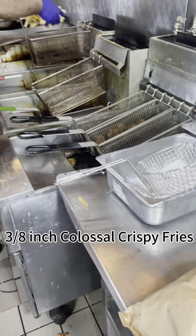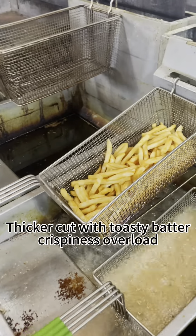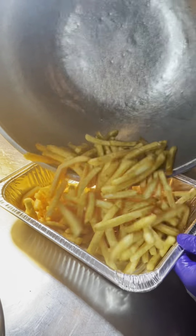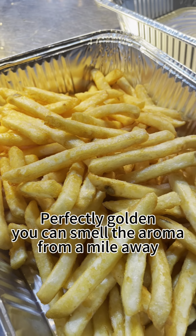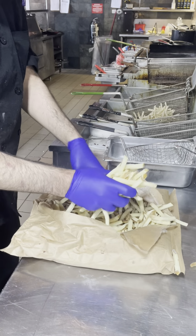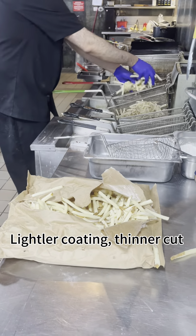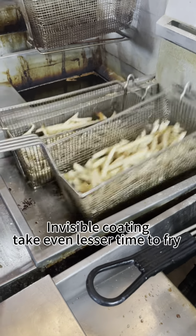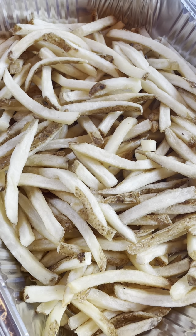3/8-inch colossal crispy fries. Thicker cut with toasty batter, crispiness overload. Perfectly golden, you can smell the aroma from a mile away. 5/16-inch stealth fries. Lighter coatings, thinner cutting. Invisible coating, takes even less time to fry.